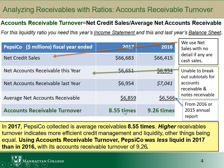Remember, if you collect them 12 times a year, that's every 30 days, which, they said, in the United States is the time they expect to collect the receivables, but that should be a little higher because internationally they have longer terms. So if we're looking at this, PepsiCo was less liquid in 2017 than in 2016 because PepsiCo in 2016 had a higher receivable turnover of 9.26 times.